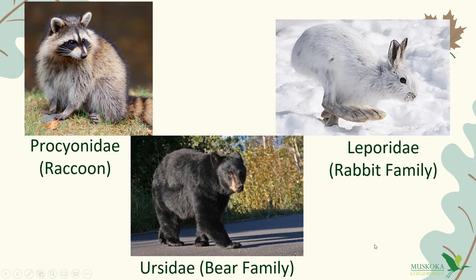We also have the Leporidae family, which is the rabbit family. Pictured here is our snowshoe hare, which we'll look specifically at. There is also the eastern cottontail and jackrabbit, but they tend to be less common in Muskoka. And I mean, snowshoe hare is the most picturesque, so we'll look at them today. And of course, our Ursidae family as well, which is the bear family, which our black bear belongs to. We, of course, also have the grizzly bear and polar bear in Canada, both of which you will not find in Muskoka.